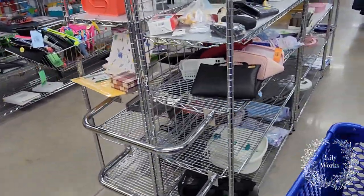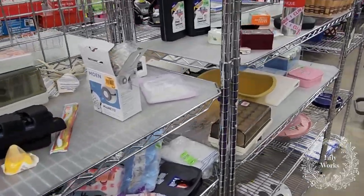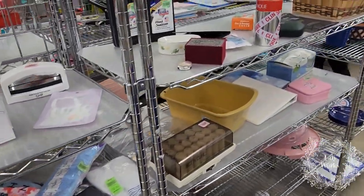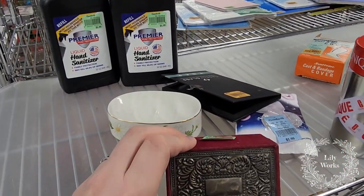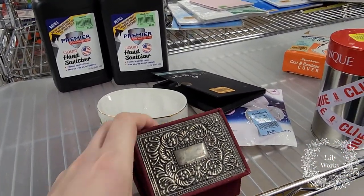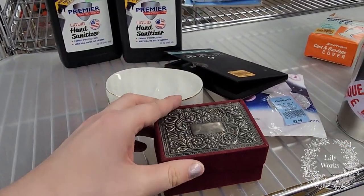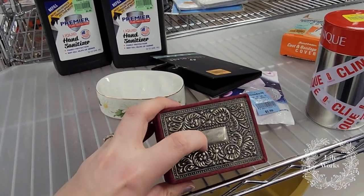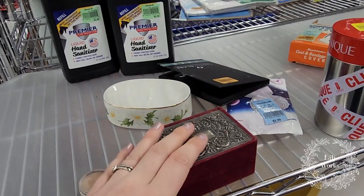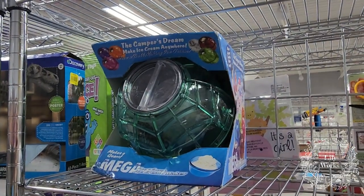Sometimes I go in the bathroom section and look for discontinued toiletries, and I've done pretty well with that. I see a box. I must open this box. Nothing. But it's really pretty. Velvety box with silver plating. Looks like someone could engrave their name in there. I kind of want to get this.